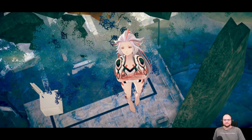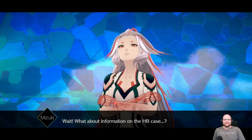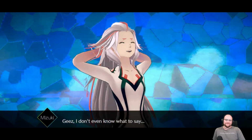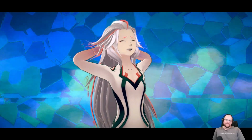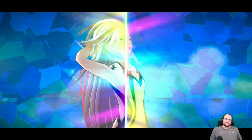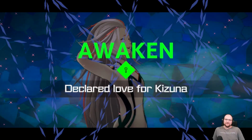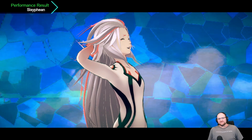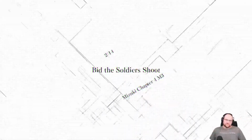A happy ending. Wait, what about information on the HB case? Yeah, we're not getting that. Well, it is a sinker's job to get close to the heart. Jeez. I don't even know what to say. Yeah, okay. This is the Kizuna path. And the metal lock is the one that we're going to need to come back to. That's okay, we need both endings, so... We did not clear that in time, but that's okay, we still finished it. Sisyphean. Actually would have finished it on time if I'd gotten the keys right the first time through.